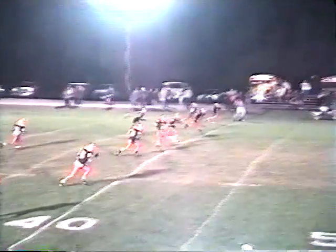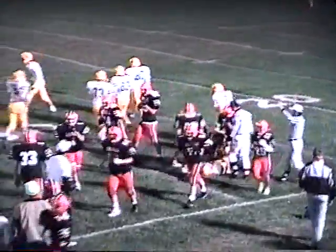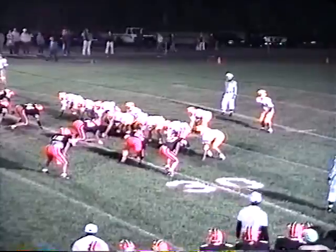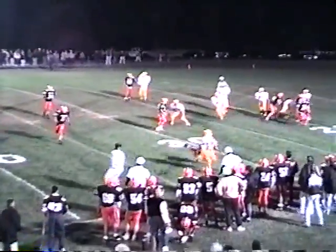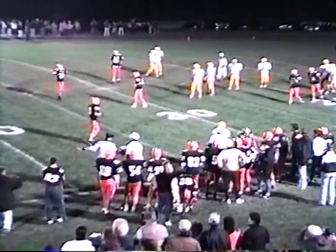Kickoff of the Buffalo. He's getting it. He's getting it. Number 44. Going deep. You're a defensive back.